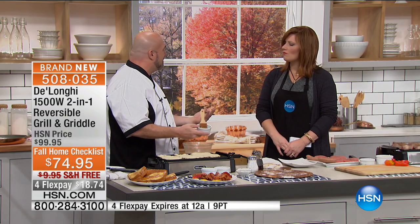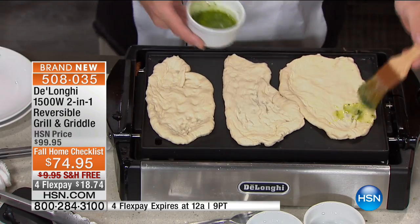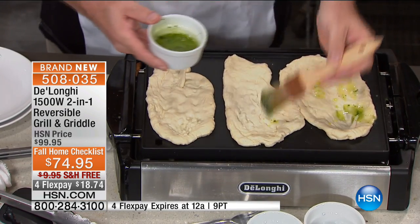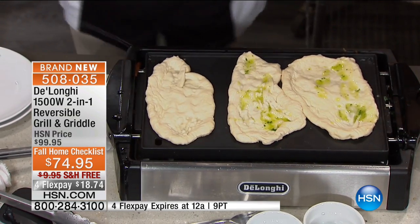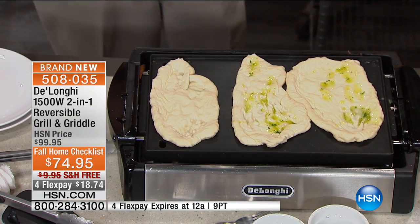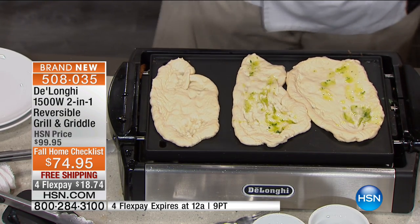Naan bread is such a popular dish now when we go out. Everybody's loving their naan bread. Did you know how difficult it is to make at home? That's why you don't see a lot of at-home recipes for it. What do you mean naan bread? Naan bread. It's an Indian type of bread, traditional Indian bread. Oh, I got naan you. Bread. Okay. I thought she was like not bread. Naan bread.